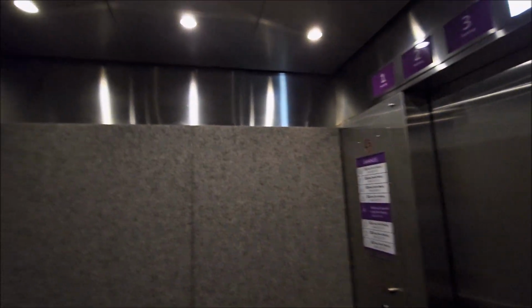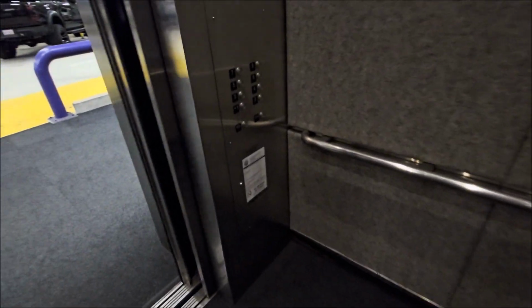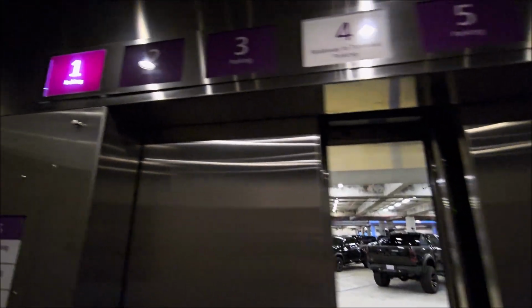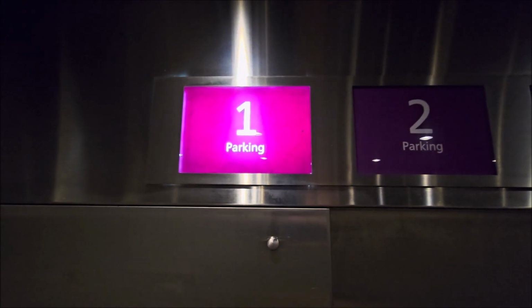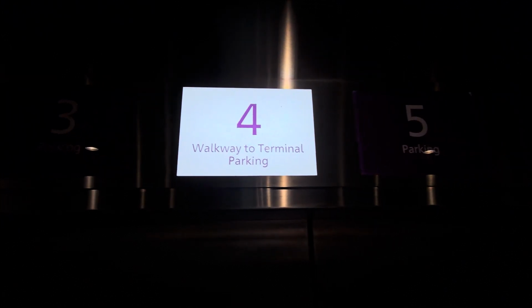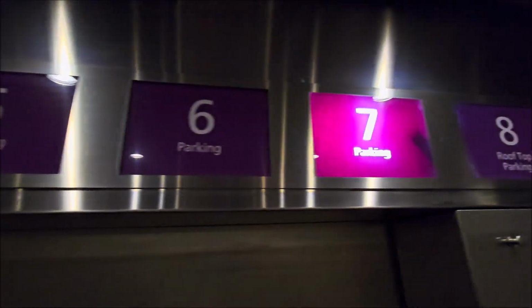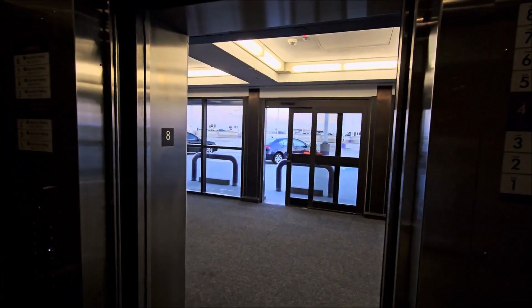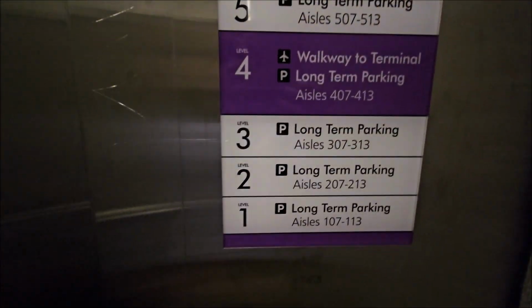Start with the cab view. Pretty basic cab, same as the other elevators. We're gonna go to 8. Here we are at the roof. And let's go down to 4. Inspection certificate.